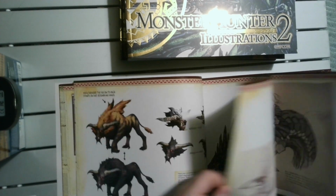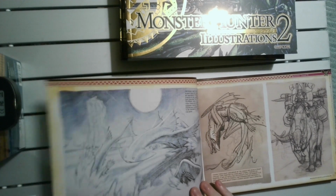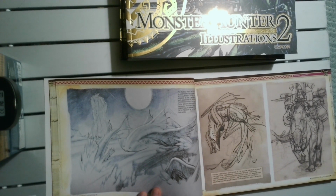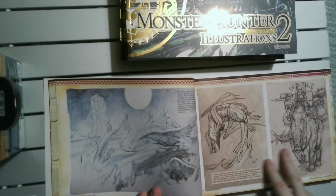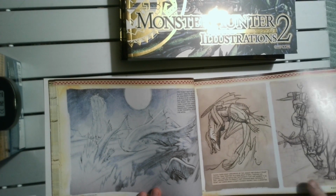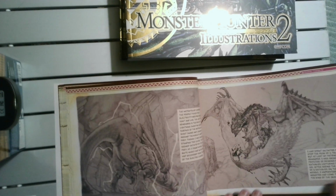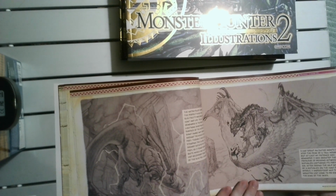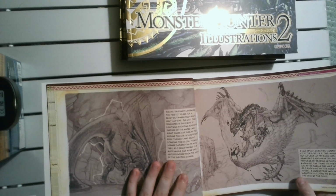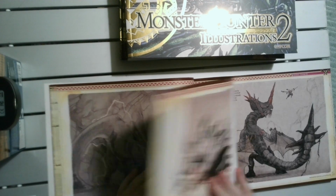You get quite a lot of monster stuff. Then we get occasionally some really nice sketch work. I love this, where you see the early stages and steps of how they've done stuff. Look at that. Wonderful artworks. And just seeing the detailed line work you'd have to do for that.